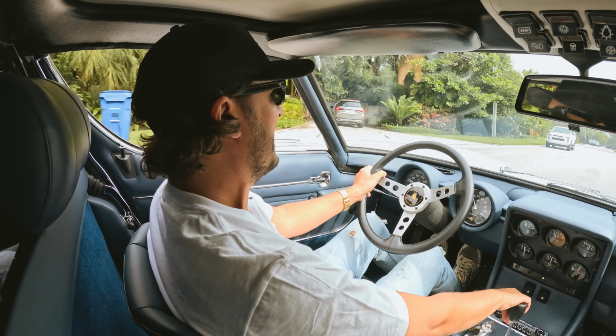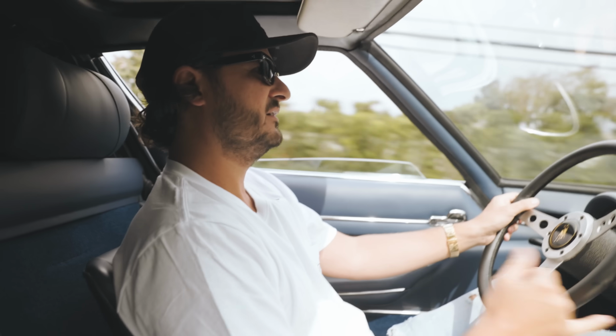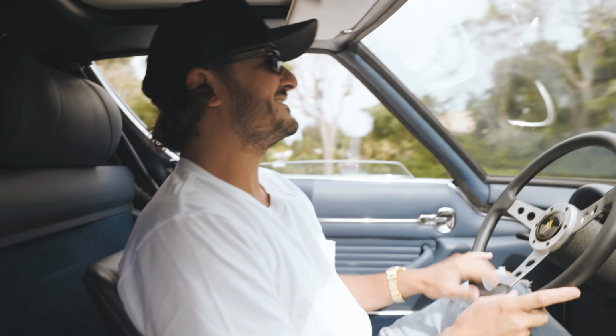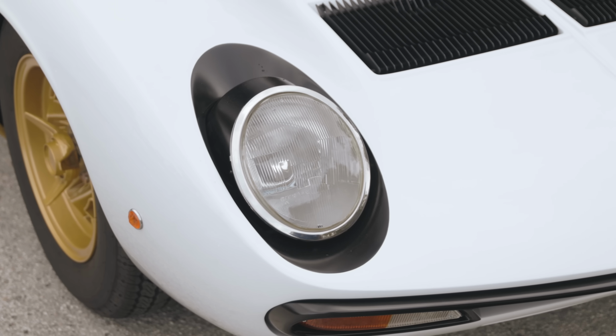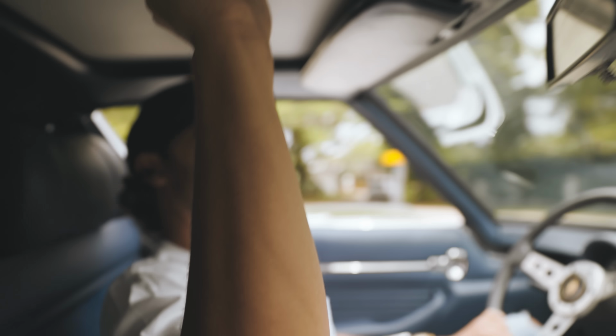Wow, a lot of power. It revs quick. Engine's very tight. There's nothing like the sound of a Miura gearbox. And now let's try the lights. Yep, I think they're both up.